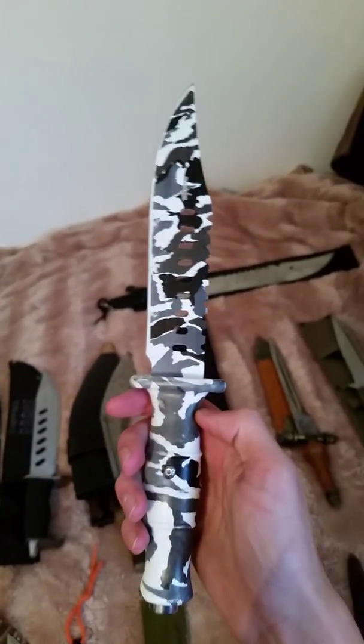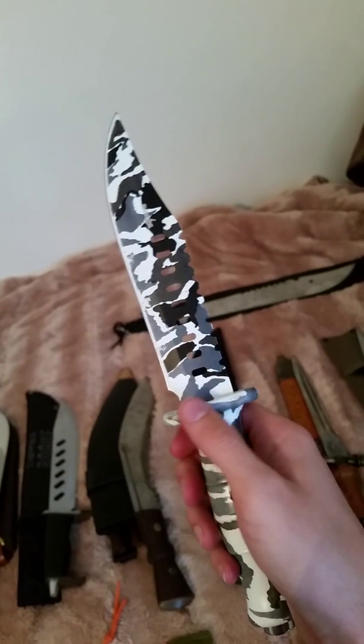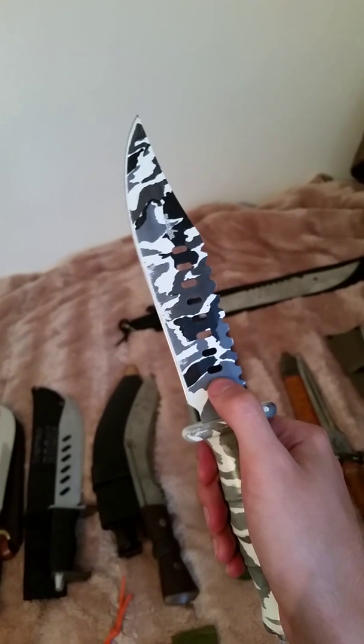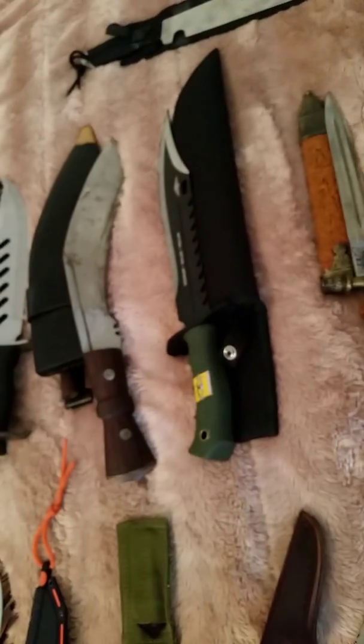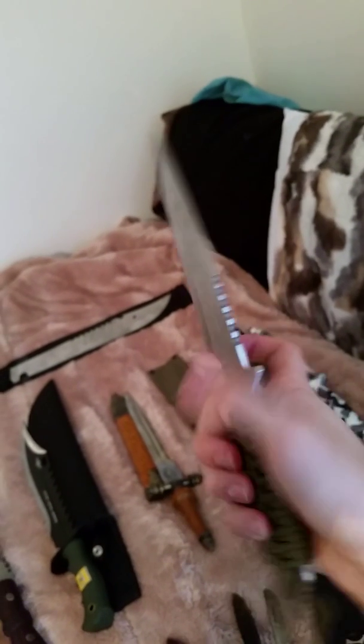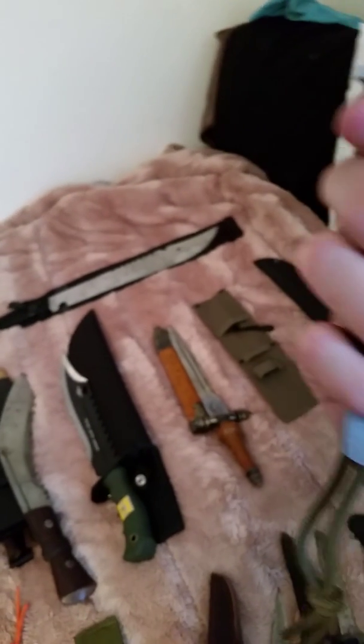This is some survival knife. This is from Survivor. It's a really good company. I like this company. I'm going to buy a lot of knives from them. And it has these little notches in the middle. Same brand. This is by Survivor. And this one's actually a lot more like survival.